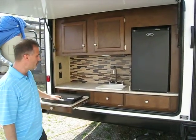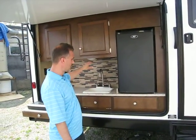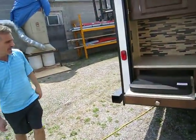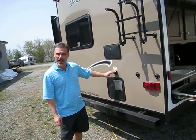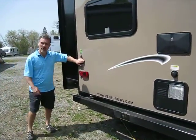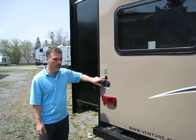Two burner stove, plumbed sink with hot and cold water, large fridge, tons of storage, lights, plug, even a connection to put a TV here if you want. On the back of it, we have a gas electric water heater. We have a black tank flush, outside shower, roof ladder, another cable and satellite ready as well. It's ready for a backup camera, and it's also ready to receive a little solar system.